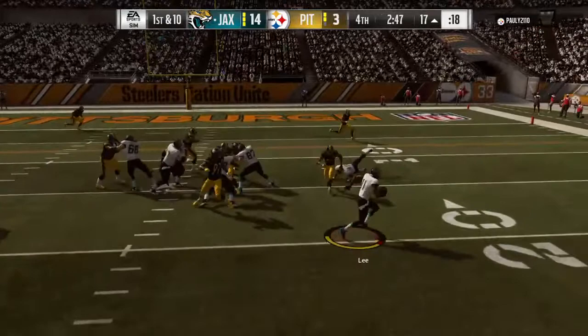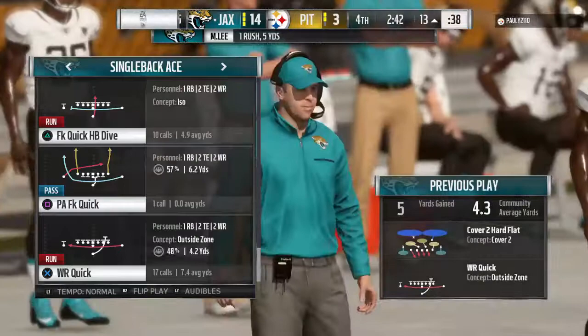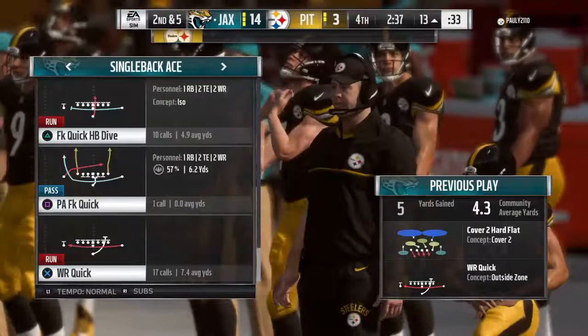Way forward here for a good little gain. 5 yards is the tally on first down. That brings up second and 5. Well, they certainly got dented with that first down run. So now they've got to be back on their heels a little bit as a defense.